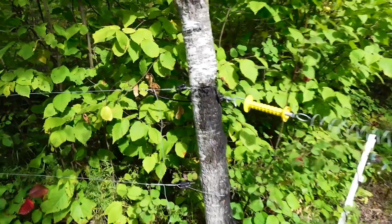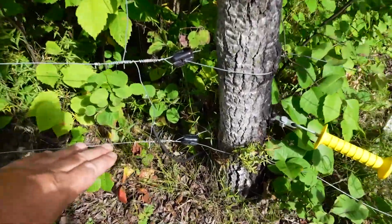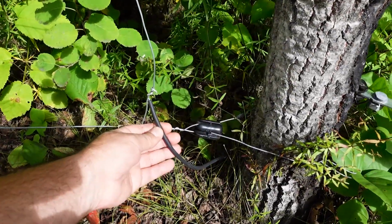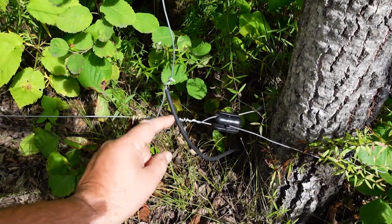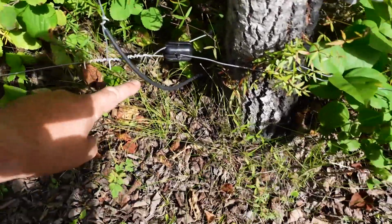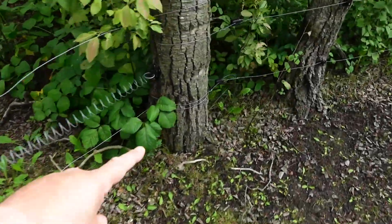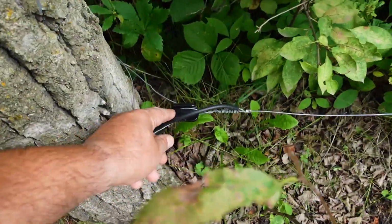So what we're going to do is we have the power that comes in through the fencing line here. Then we have this insulated one here. So you need to use an insulated one when passing a gate. So this is hooked up to the main line, and then it goes down. It goes under the ground, and then it comes up right here.